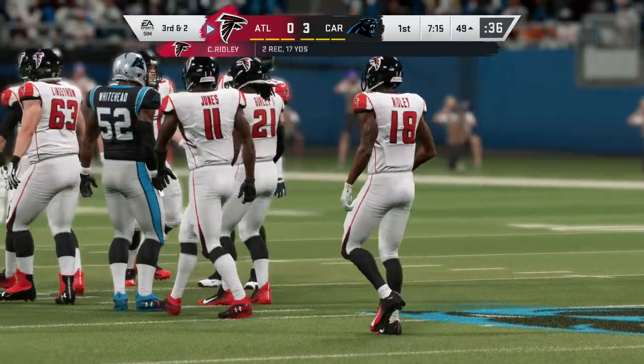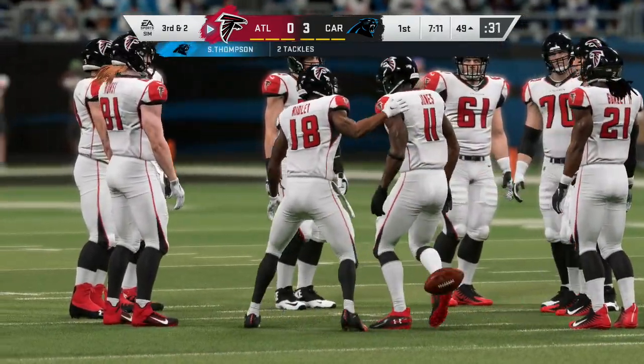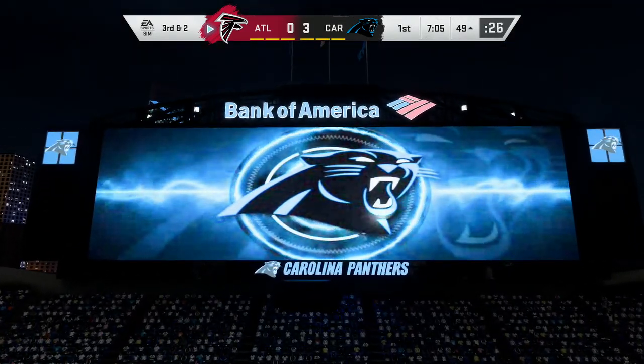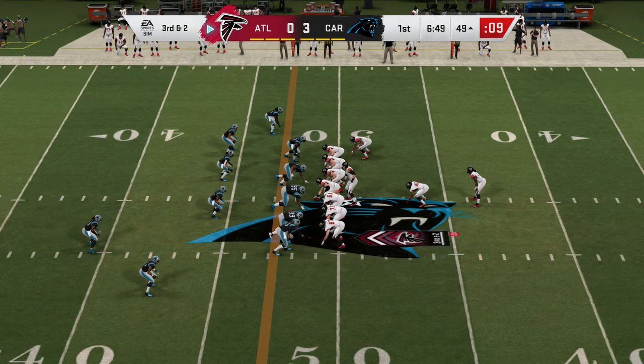It's 3rd down. He decided to run a hitch route. It really helps to have a guy who can turn it loose. And, boy, he rifled one in there on that one. Not much run after catch, but it worked really well. Get ready. Back 25. Hey, pick it up, defense. Let's go.